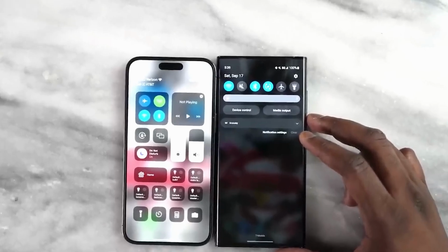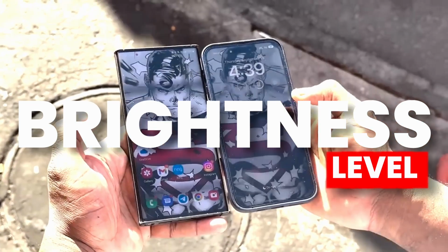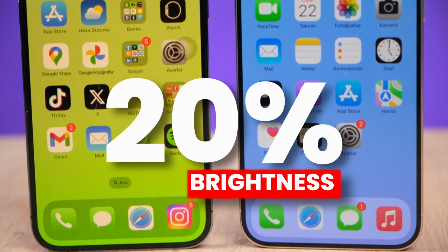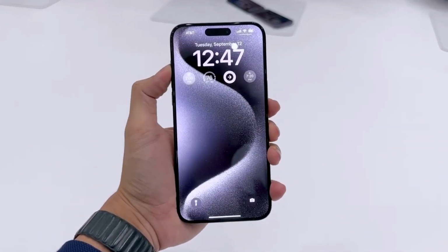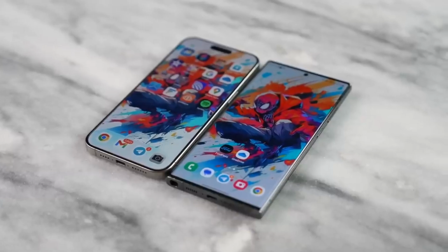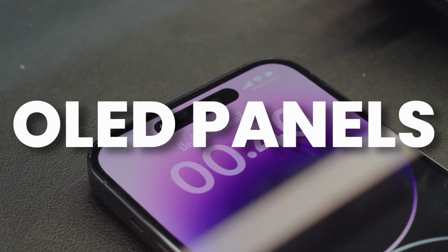Things didn't stop here. Apple is also going to increase the brightness levels on iPhone 16 Pro Max. With the addition of new displays, we are hoping to see a 20% brightness improvement on 16 Pro Max, which is a big jump, but it is expected we may see a similar peak brightness as last year. These new displays are also power efficient by using the new OLED panels with micro-lens technology.